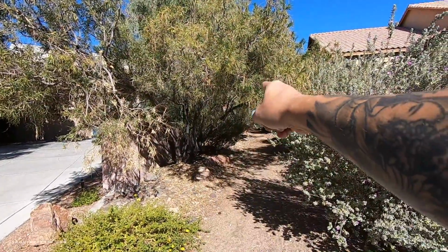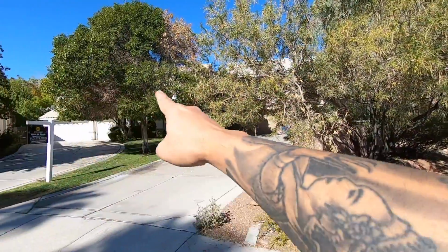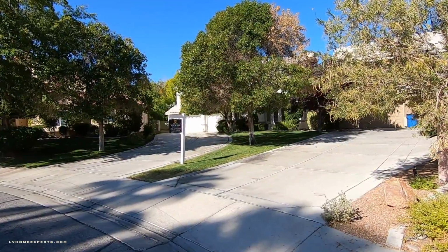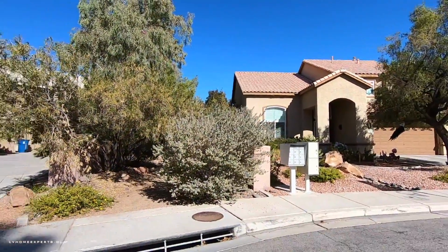This trail right here, you can just walk down this trail. This takes you down to Green Valley Road right here. Okay. Now this home butts up against Green Valley. Okay. Looks like your mailbox is going to be right here.